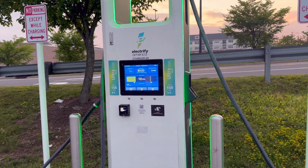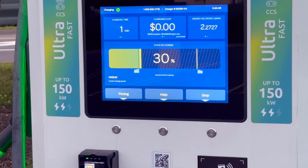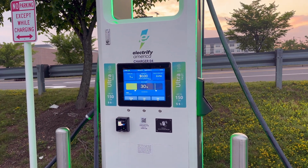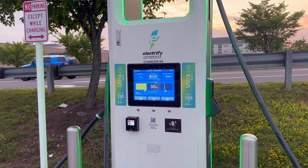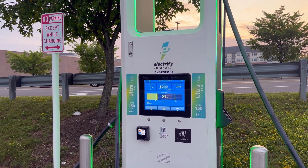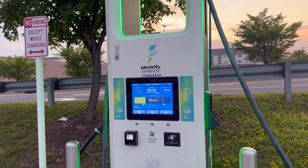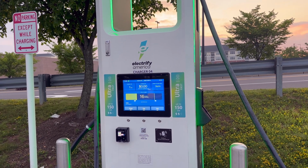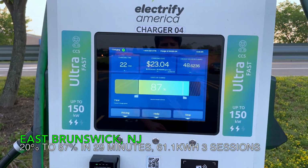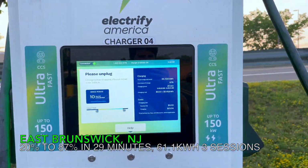This 150 is saying 4 less minutes to 80%, and we're at 145 kilowatt right away, and rock solid. I will take that 100% of the time. I might just look for 150s on this trip if 350s are gonna act stupid like this. Obviously we've got the good 350s that are the single cable ones, but for Signet units like these, I'll probably just go for 150s. Less issues. And just like that, 22 minutes, 48 kilowatt hours. Let's unplug, 87%.